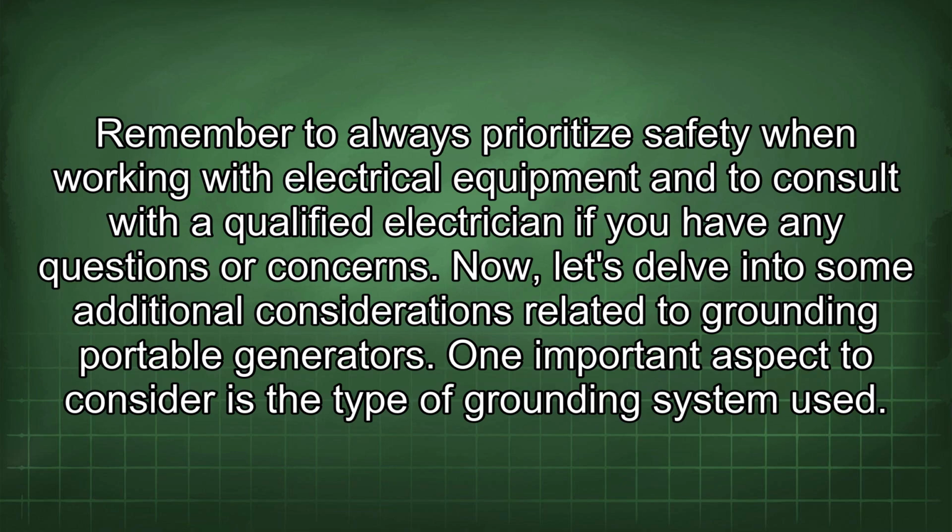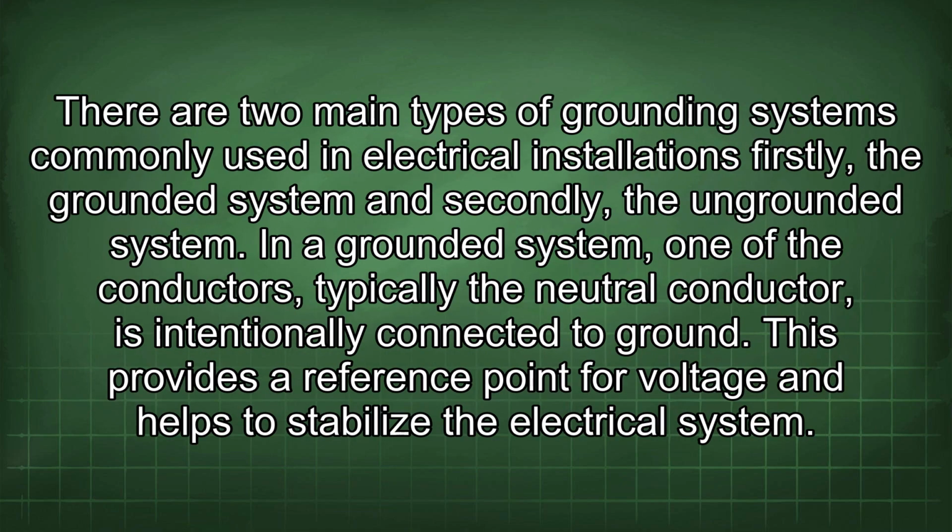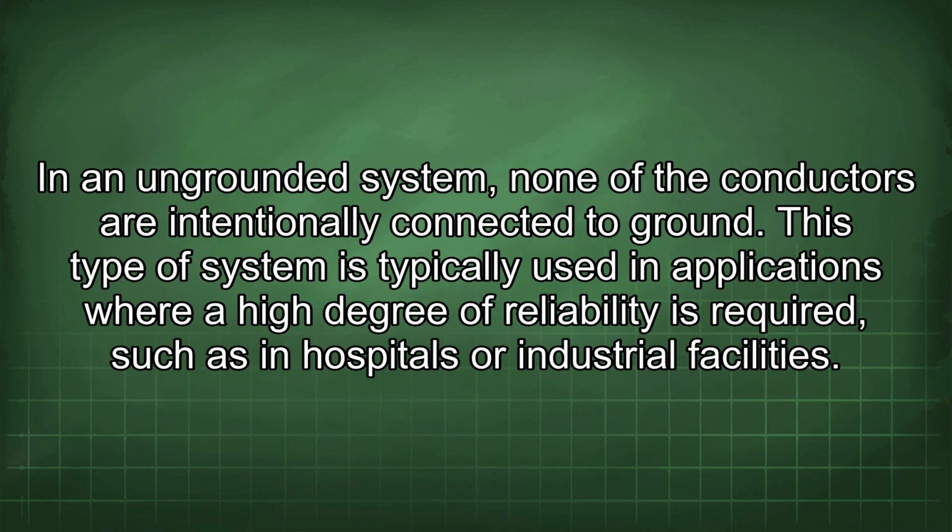One important aspect to consider is the type of grounding system used. There are two main types of grounding systems commonly used in electrical installations. Firstly, the grounded system, and secondly, the ungrounded system. In a grounded system, one of the conductors, typically the neutral conductor, is intentionally connected to ground. This provides a reference point for voltage and helps to stabilize the electrical system. In an ungrounded system, none of the conductors are intentionally connected to ground.